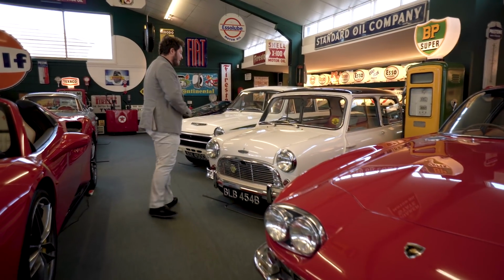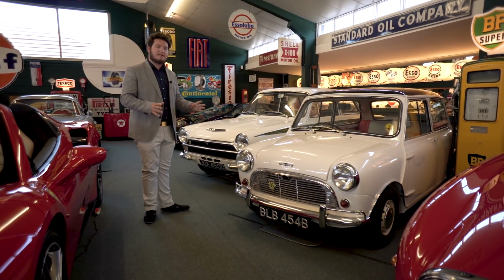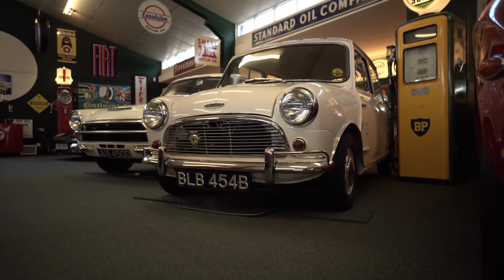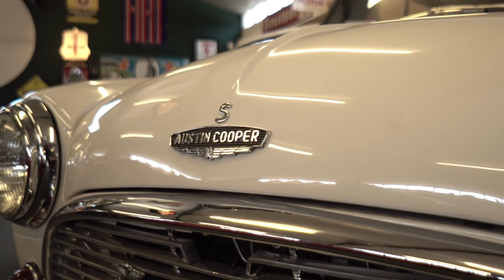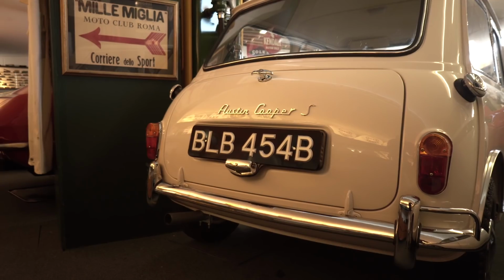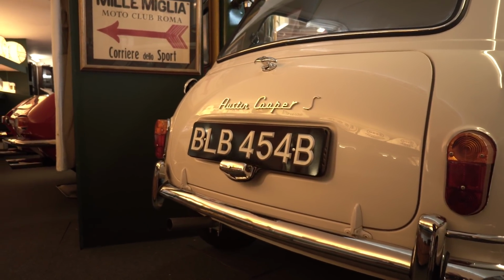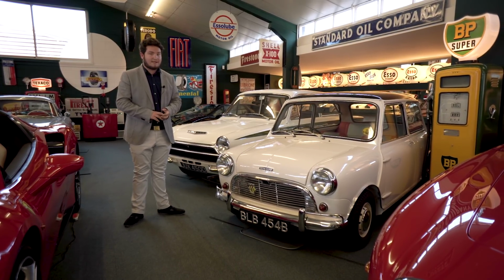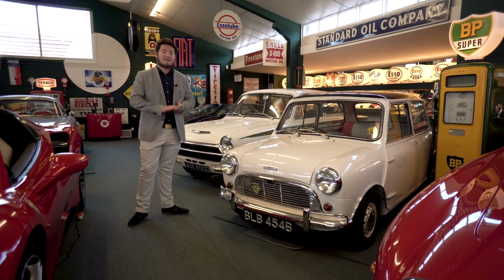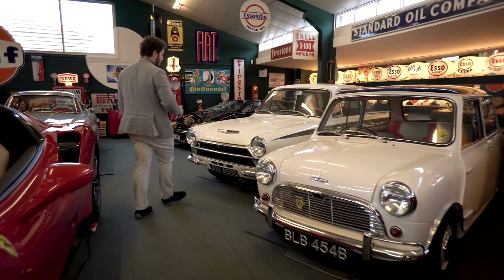The Austin Cooper S. Now this car, some people do query as to why it's in here, but this car was a barn find from a local lady who had owned it for a very, very long time. She'd never driven it, and we restored it and found out it's actually a matching numbers car. But not only is it a matching numbers car, it's the 3rd ever Mini Cooper S produced. So that's the 3rd car that came off the production line. Something very, very special there.